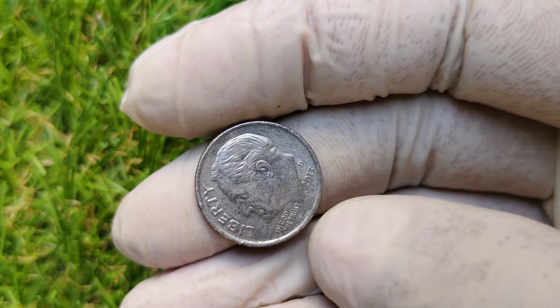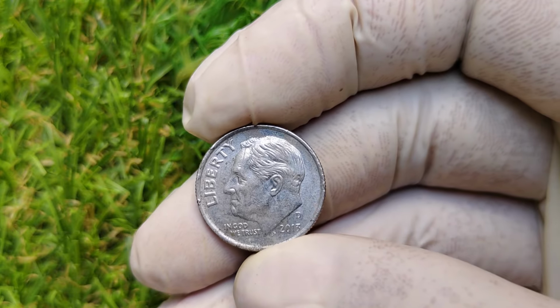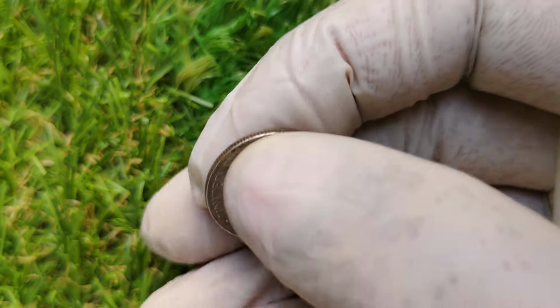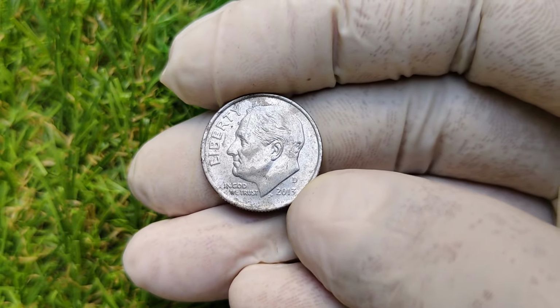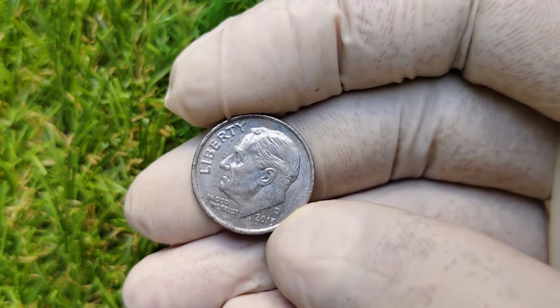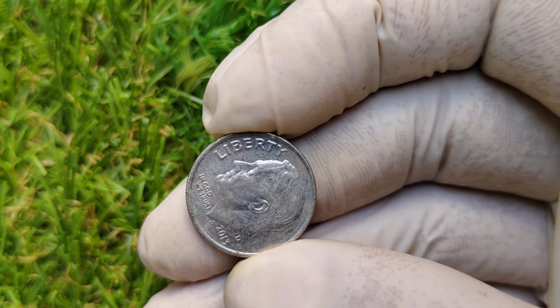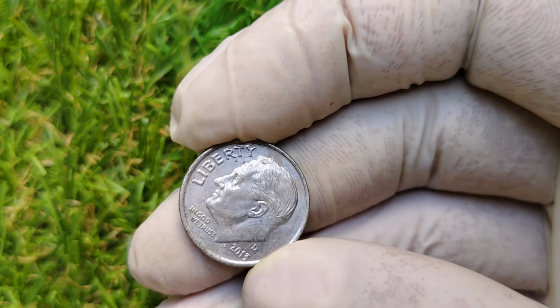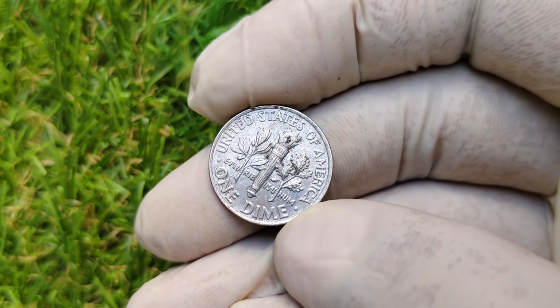On the obverse, or front side, you will find Roosevelt's left-facing portrait, with the inscriptions Liberty, In God We Trust, the year of minting, and the mint mark. On the reverse, the design features a torch representing liberty, an olive branch symbolizing peace, and an oak branch for strength. These 3 elements combined express the national values of freedom, peace, and resilience.